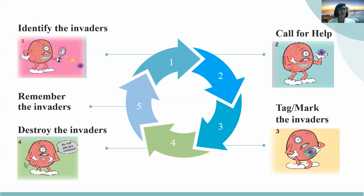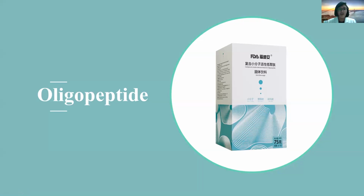But how do we boost our immune system? How can we replenish the immune system? In this case, Norland has successfully and wonderfully developed a remarkable product called micro-oligopeptide. Here is the next slide: oligopeptide.